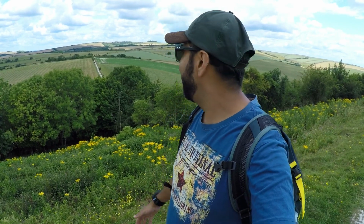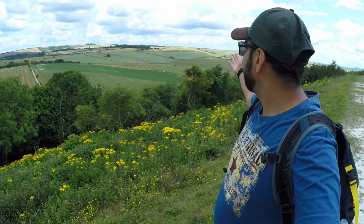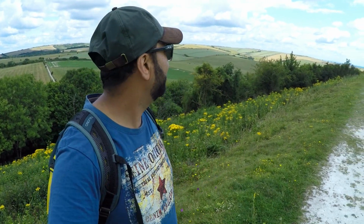This place is already charming me. I've just climbed a massive hill to get to this point. There is another hill, and once you're at the top, I guess the stunning views are just so complementary to the hills you climb. And I mean, what's not to appreciate about this place? It's absolutely fantastic. Absolutely fantastic.